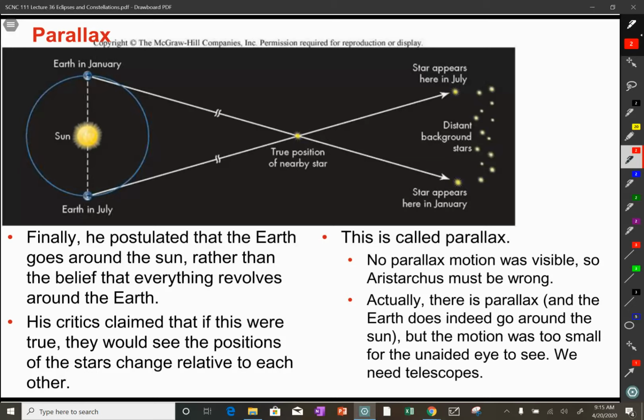And so ancient scientists did not observe any parallax. That is, they didn't observe stars moving with respect to other stars. And so they concluded that we must be stationary, not changing our perspective. Well, as we have developed better optics and telescopes so we can look at things and see them magnified, we actually have been able to observe parallax. It really is something that occurs. It's just we couldn't observe that with the naked eye back in the day.